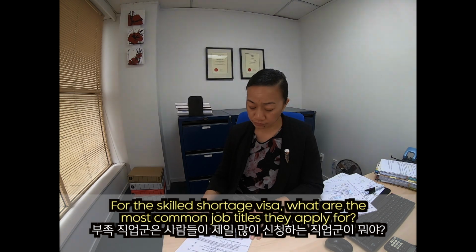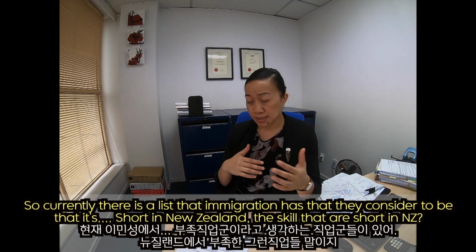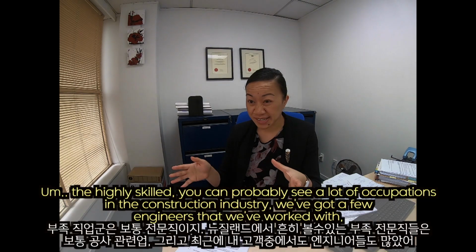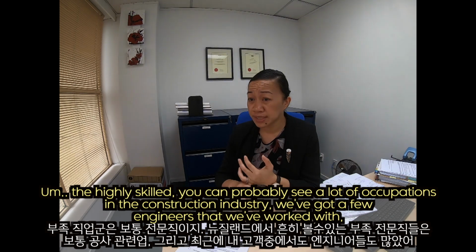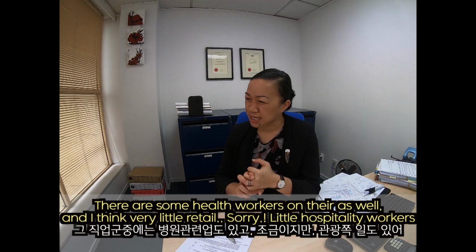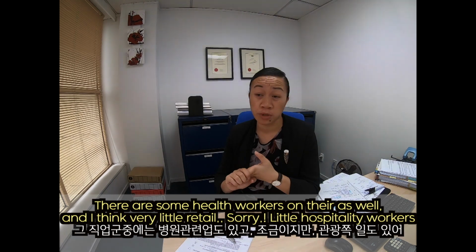For the skill shortage visa, what are the most common job titles they apply for? So currently, there is a list that immigration has that they consider to be skills that are short in New Zealand. They're highly skilled. You can probably see a lot of occupations in the construction industry. We've got a few engineers that we've worked with who are on that list. There are some health workers on there as well, and I think very few hospitality workers, very few occupations are on that list.